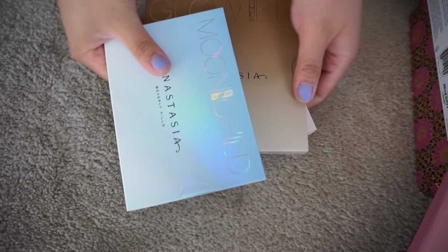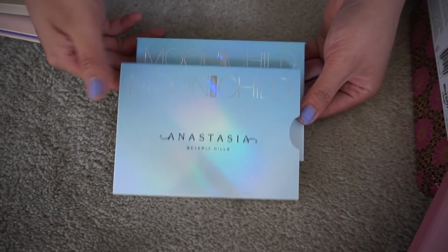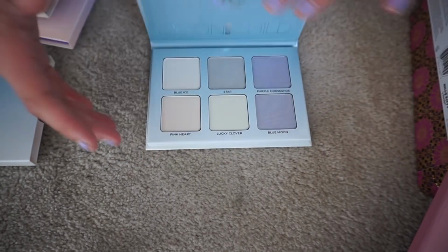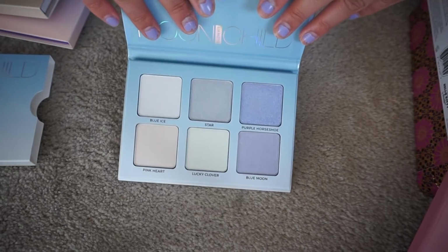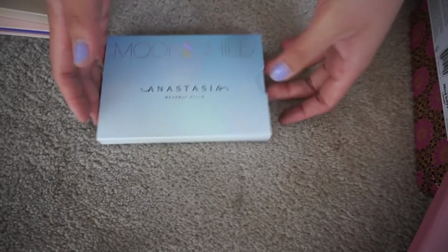So these aren't really eyeshadow palettes. I'm going through them really quickly, but I sometimes use them on my eyes. So this is the ABH Moonchild Glow Kit. It is for your cheeks. It is a highlighter palette, but I do like to use it on my eyes sometimes because it gives you a very ethereal eyeshadow look. It's really good. It's staying.